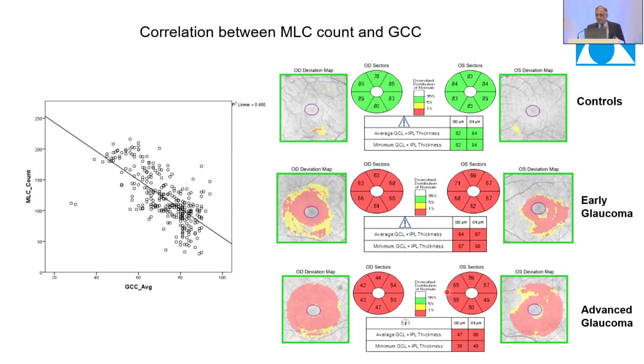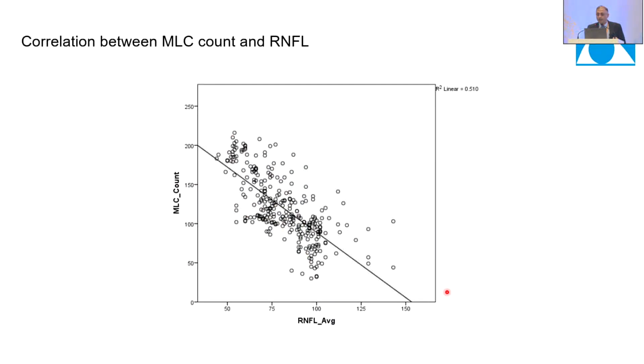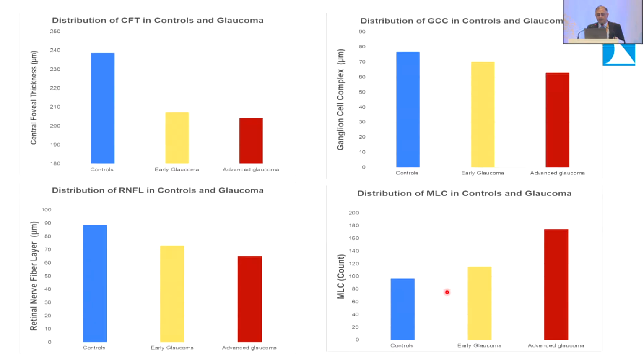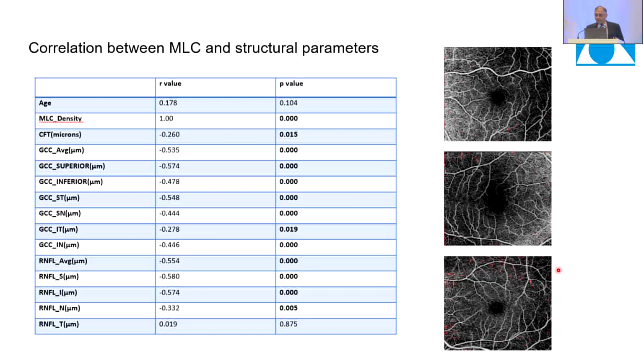So we compared them and we found a significant negative correlation between MLCs and ganglion cell complex, the retinal nerve fiber layer, and also the central foveal thickness. As you can see here, this was the central foveal thickness, GCC, retinal nerve fiber, and you can see that the MLC counts were less in controls, a little more in early glaucoma and higher in advanced glaucoma. There was a strong and significant correlation between the MLC and the structural parameters.